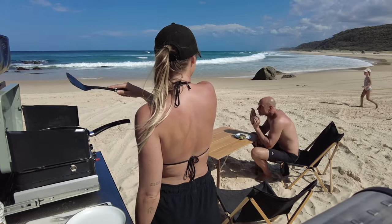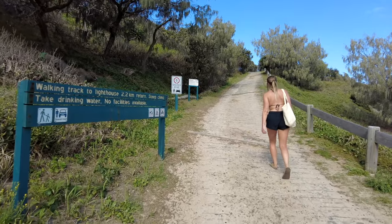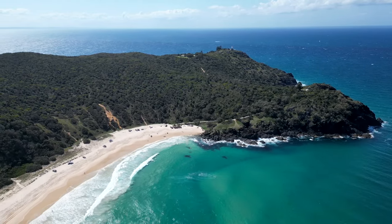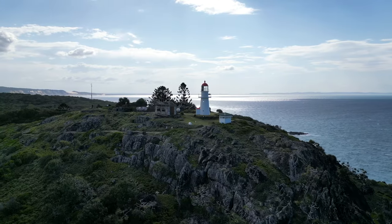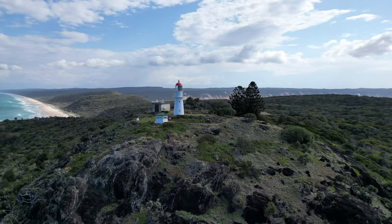When the wind is blowing offshore, we usually choose the south side of Double Island. It's only a 10 or 15 minute ride from the campgrounds. Yeah, and besides surfing or snorkeling, you can also do a hike to the lighthouse. The views from there are amazing. You can see Noosa and Rainbow Beach, and on a clear day, you can even see Gympie.